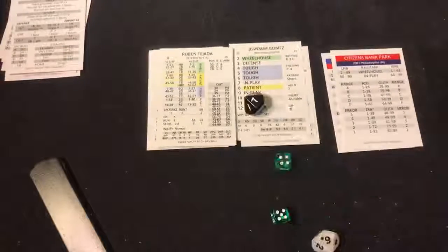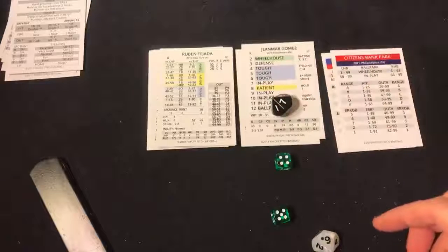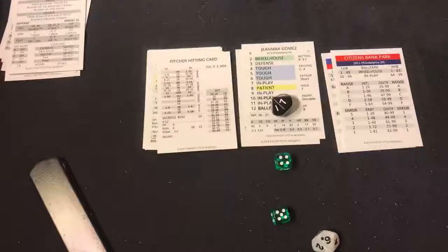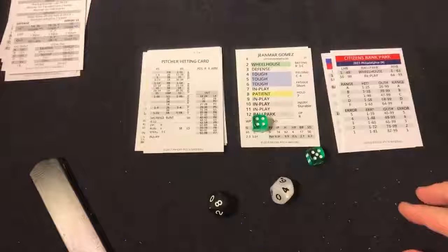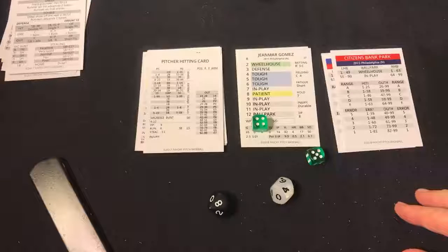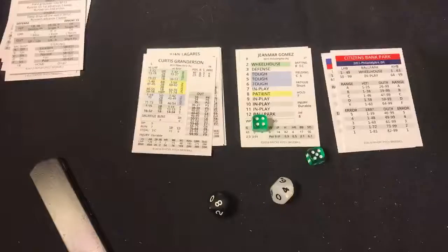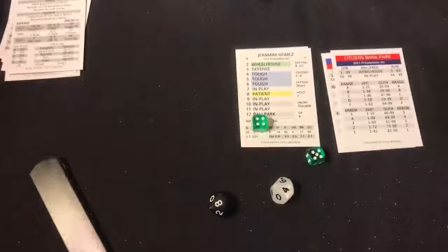Here's a pitch to Tejada. And that's a 9. That's in play, a 76. It's a fly ball to center field. Ben Revere is there. And now it's Cologne. 2 out. It's a 10. That's a 9. A 9 is in play. 84. In play 84. That's going to be an out range. It's going to be a ground ball to short. And that's all she wrote for the Mets there in the top of the 6th.